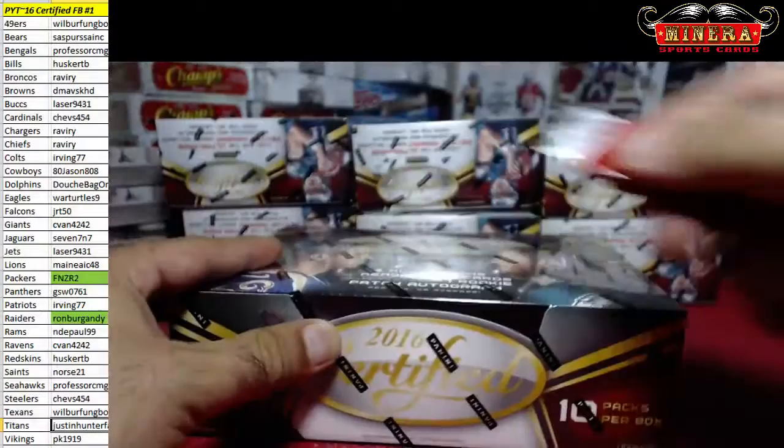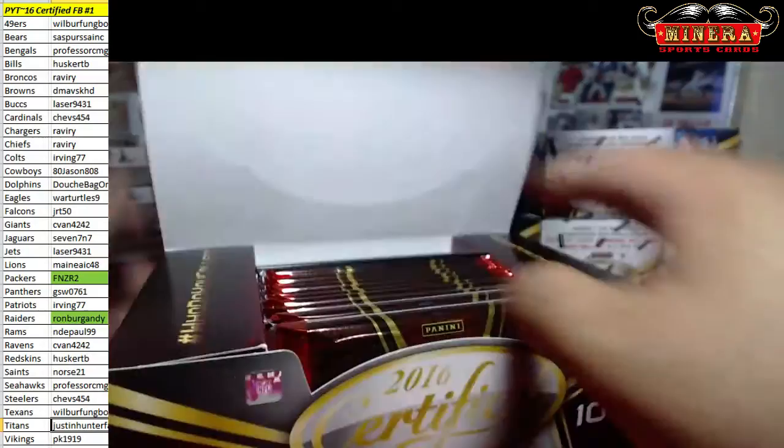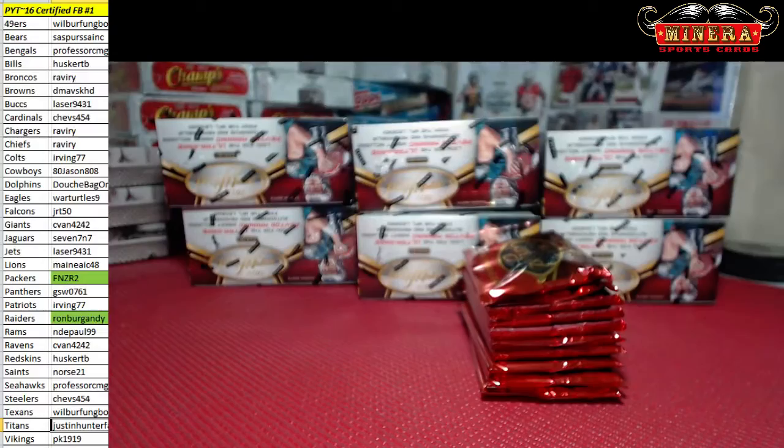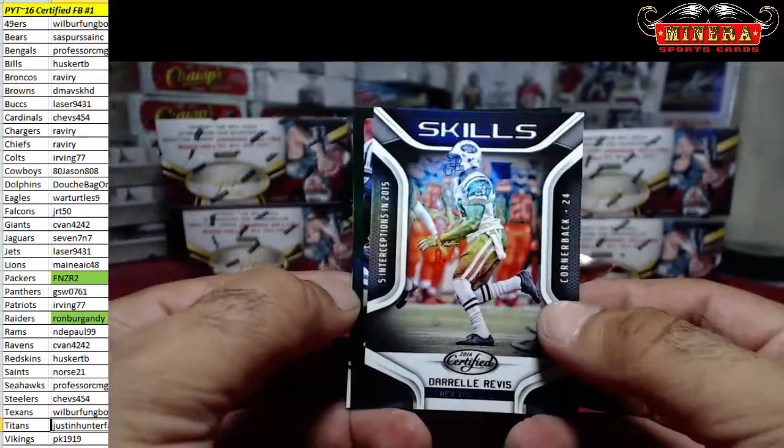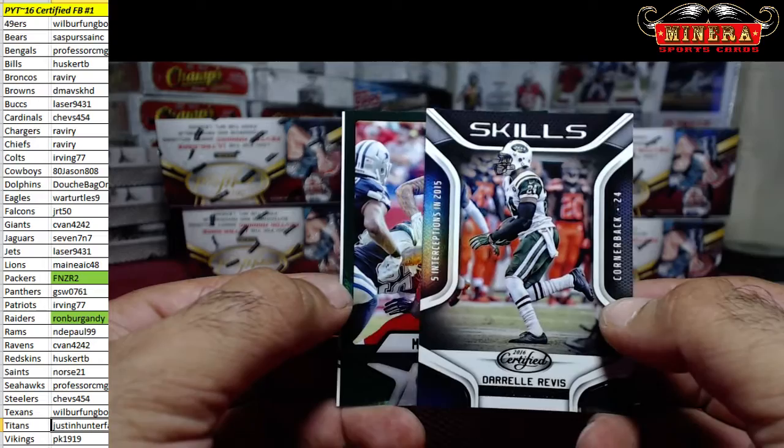Box number six. Ooh, we got a green coming up. Darrelle Revis, and our green is... Oh, there's a Cowboy on there. Is it for the Cowboys or the other team? Mike Evans for the Bucs.